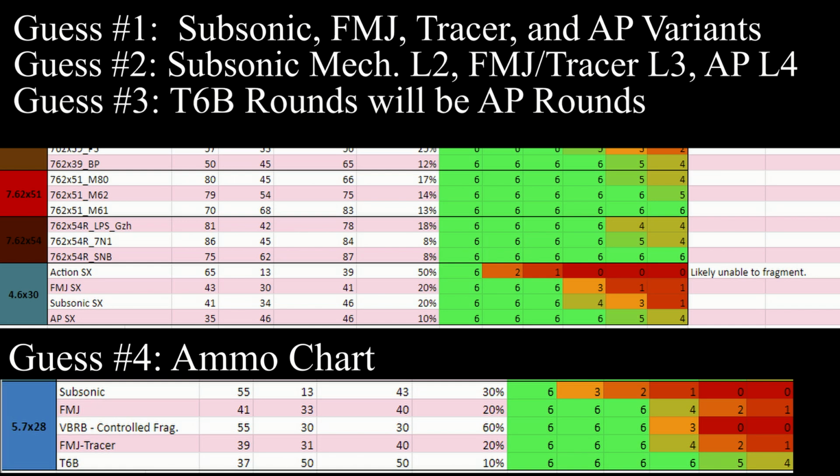I would see the SS-190 and L-191 tracer rounds having extremely similar statistics, but Tarkov tends to favor the non-tracer variants of similar ammunition types, so I would place the FMJ and FMJ-T rounds at probably somewhere around 32 penetration, 40 damage, 40 armor damage, and 20% fragmentation. If they include the CF rounds from VBR Belgium, I could see those being somewhere around 30 penetration, 55 damage, 30 armor damage, and a 60% fragmentation chance.